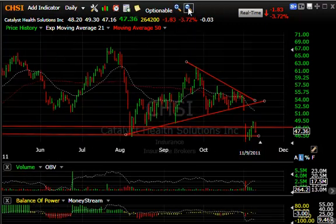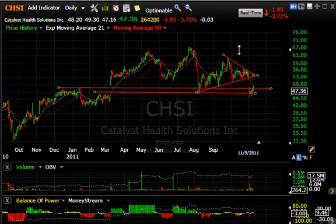Now the consequences of that pattern are that if this entire pattern is taken down, we can see a very quick hit down towards 42 to test lateral price support at these lows in here. But if that's broken, this thing could get into the mid-30s.